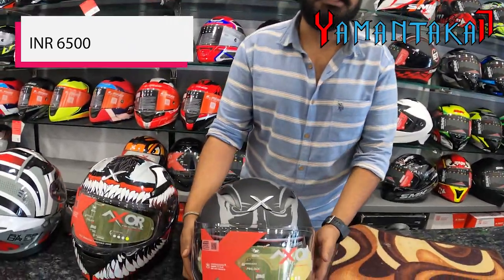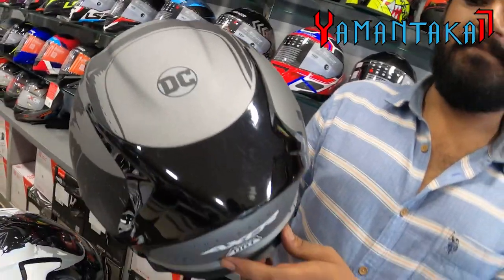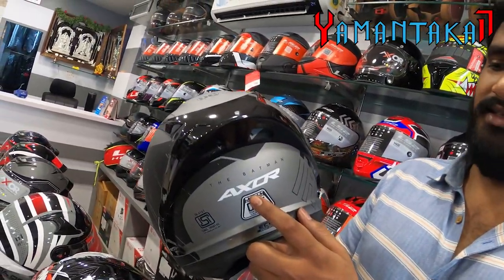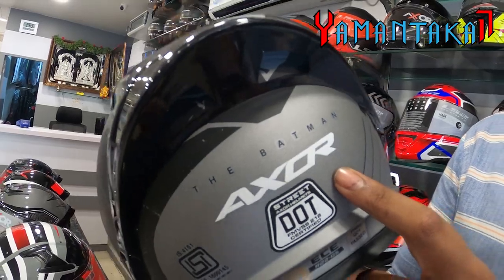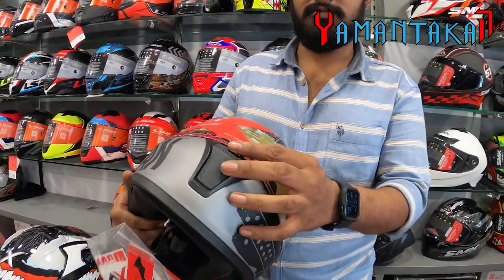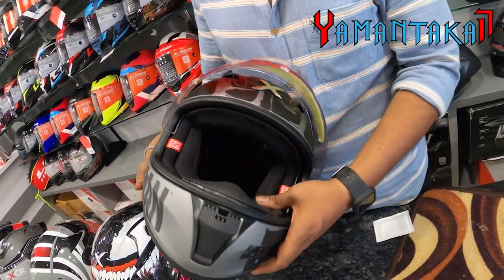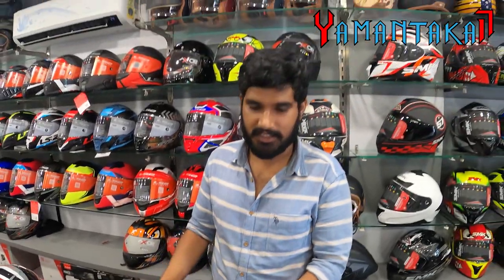And this is one more DC edition. This is a DC collab, called the Batman. For Batman fans, this is called the Batman series. This comes in two shades: one is grey and one is red. Both come in matte and glossy finish. This also comes with the same double visor, anti-fog, double D-ring fasteners, fully removable, washable, Bluetooth compartments. Everything you'll get with the helmet.